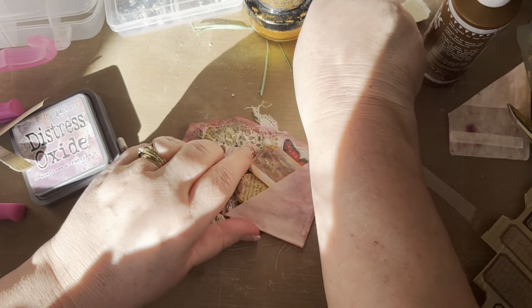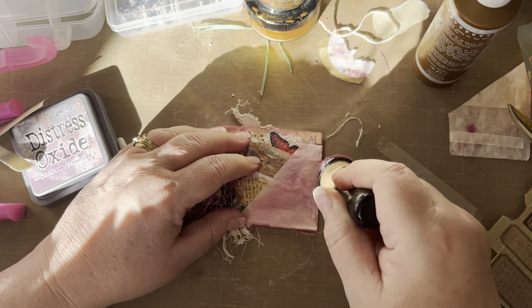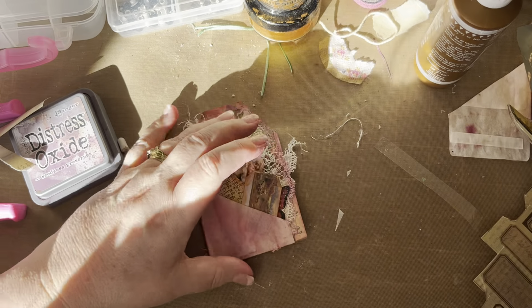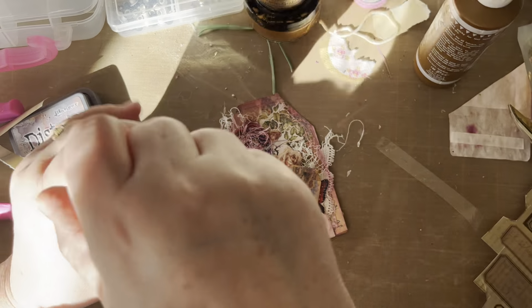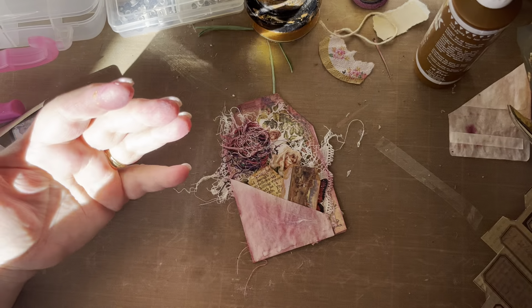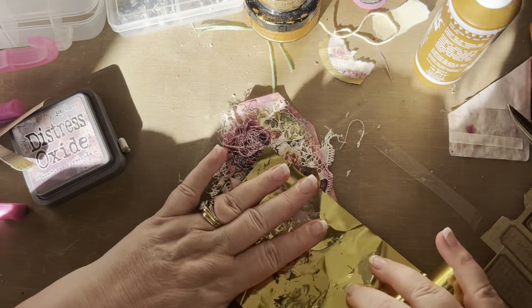We always need Tim Holtz Distress Oxide, don't we, whatever we do. That's on there. And I am very, very simply just going to do my gold again, so that I'm keeping the theme going across my embellishments. Then everything coordinates.